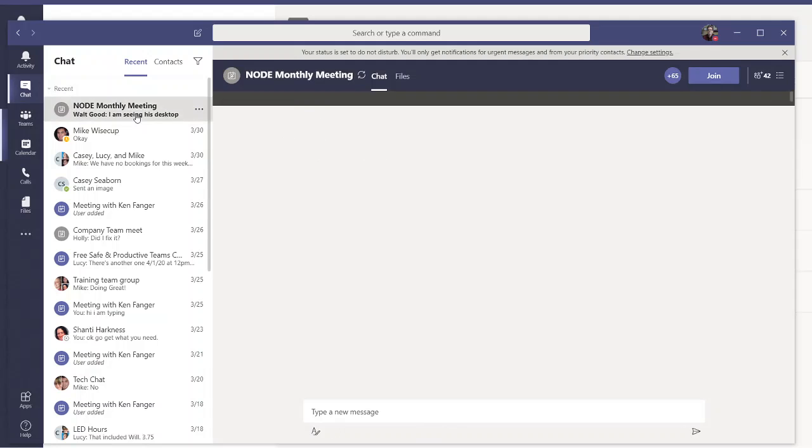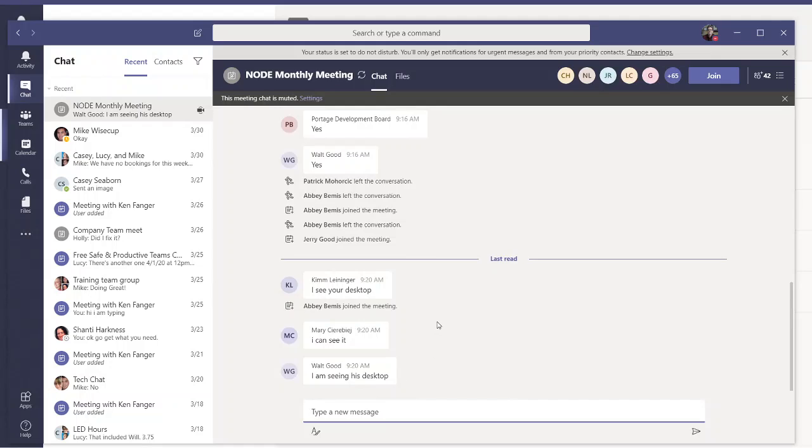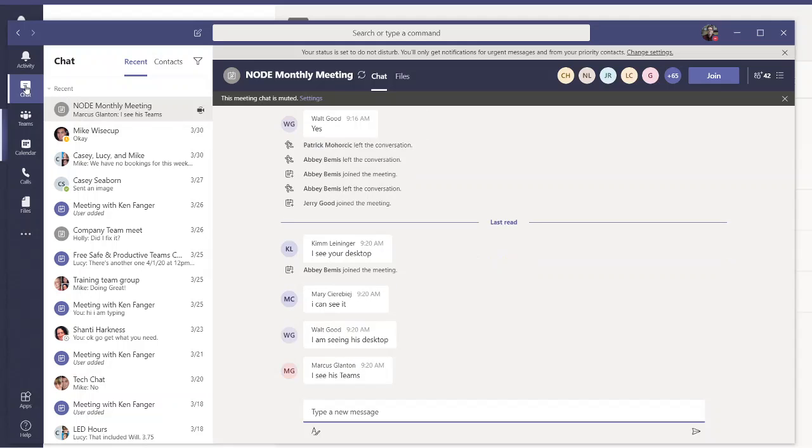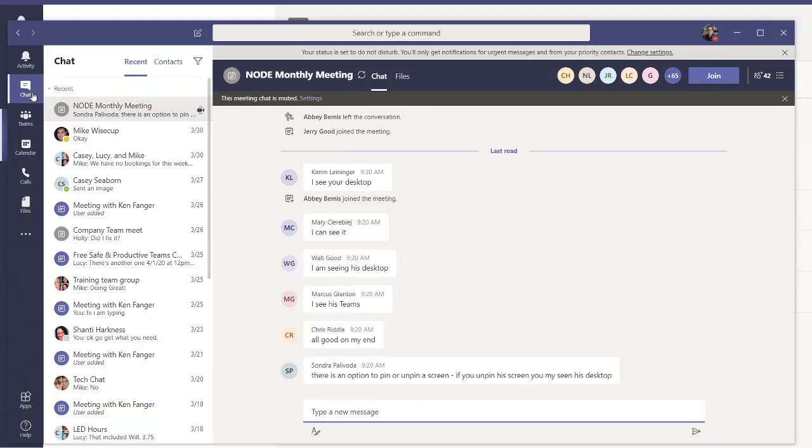So here's a chat. Okay, it looks like everybody else is seeing my desktop. And here's a great example of being able to see some of the chats right away.